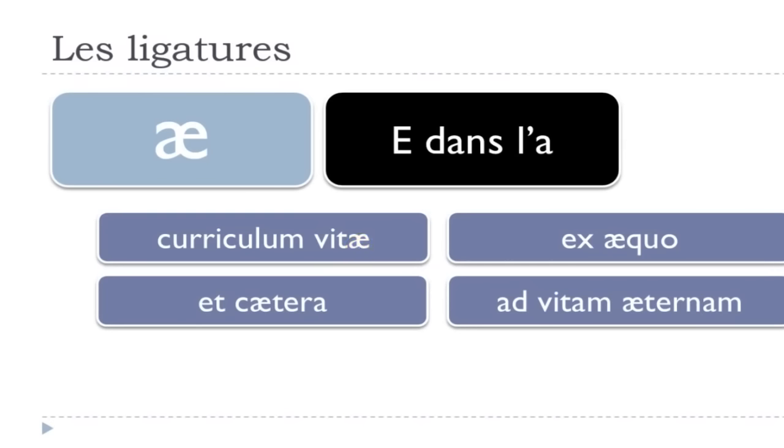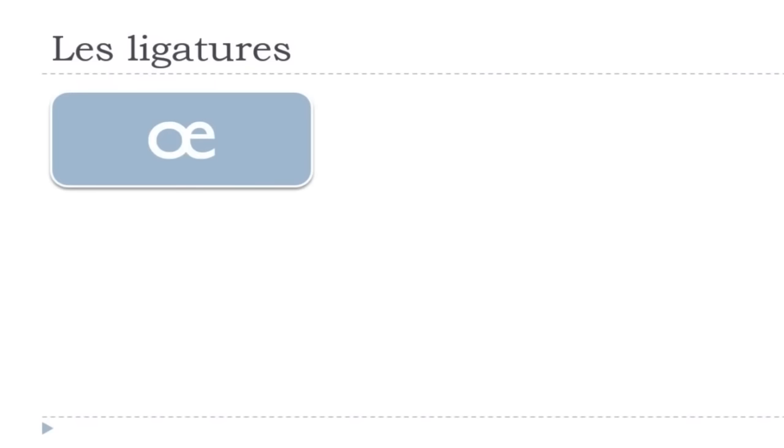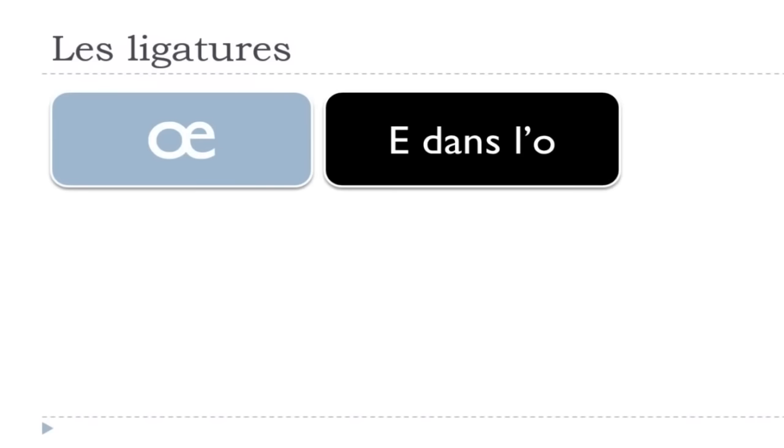So basically it's up to you. If you want to write it correctly, you should put, of course, this E dans la. If you don't manage to put it, then just put A and after E. Maybe your computer will correct it automatically, you never know. Okay, the second one is this one, and it's E dans l'eau.